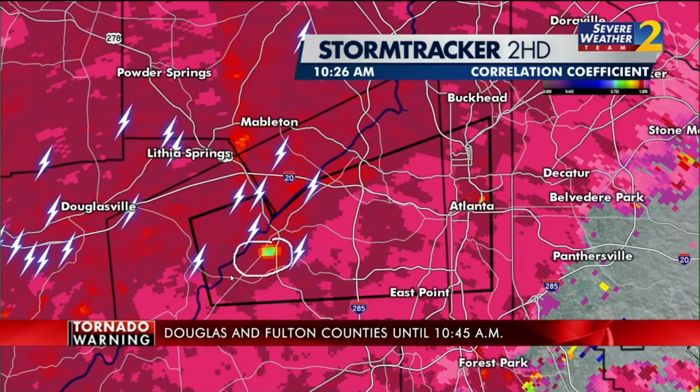Is it just rain? Is it just hail? Is it a mixture of rain, hail, perhaps some debris that's been lofted? And what we see right there is low correlation, and that's an indication to me that this is likely producing a tornado. Again, also with this, the possibility of hail up to about 3/4 of an inch in size, and this storm is moving to the east at about 35 miles per hour.